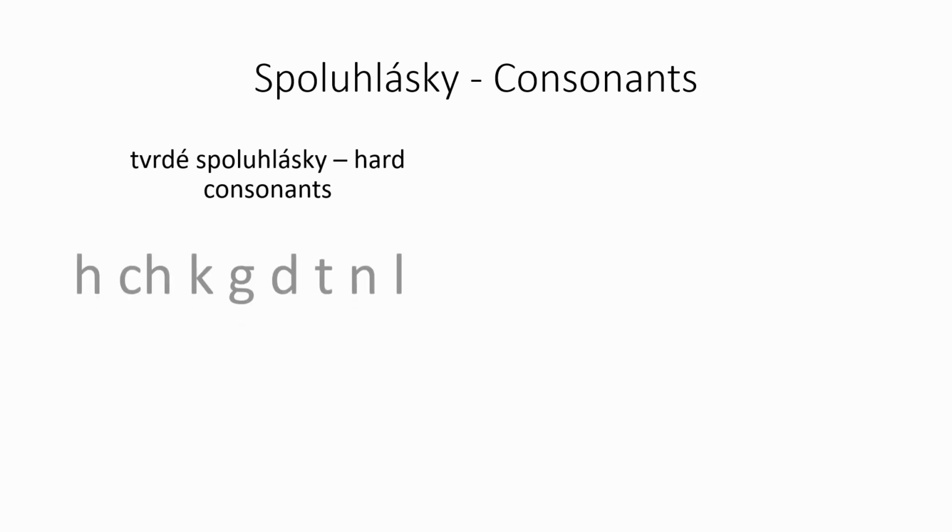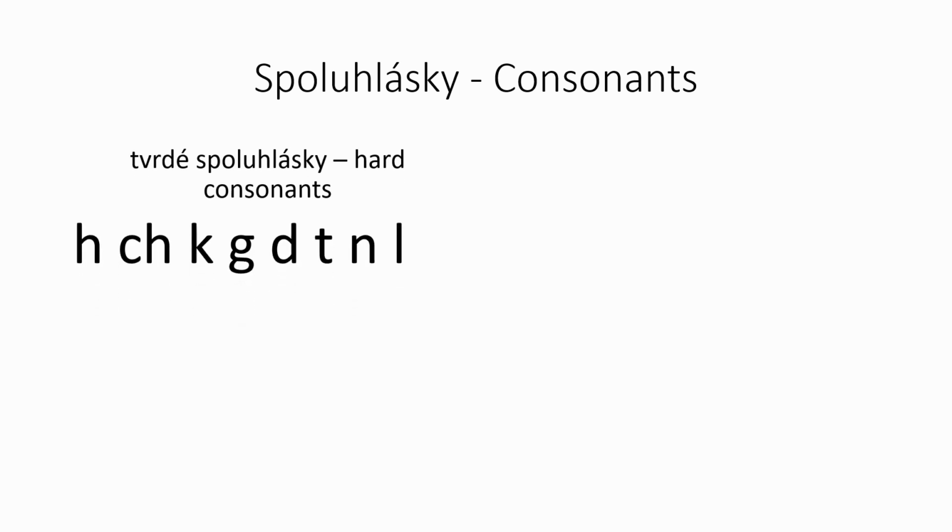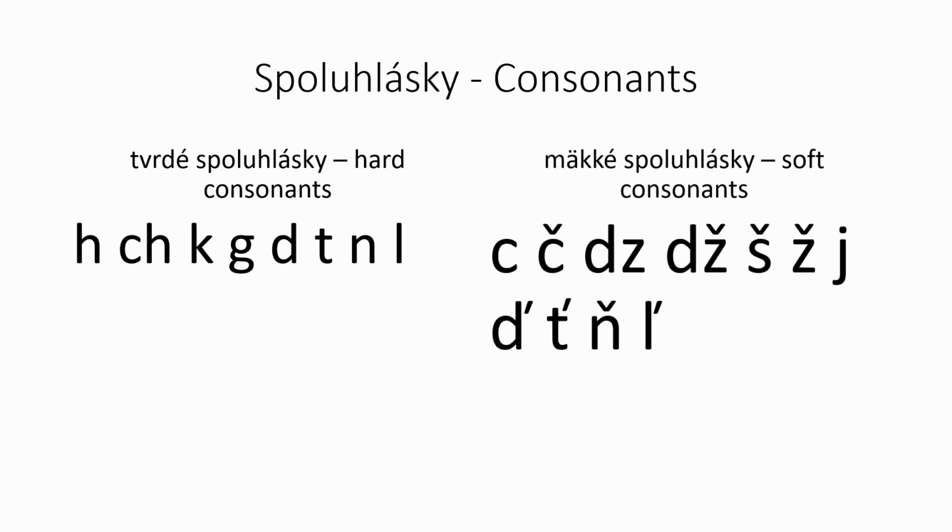Moving on, consonants can be divided into two categories, the hard consonants and the soft consonants. Why do we divide them into these two categories? Well, in the vowel episode, I mentioned that Slovak has two E sounds, the hard E and the soft E. Hard consonants, if they are followed by an E sound, should be followed by a hard E, whereas soft consonants, when they are followed by an E sound, should be followed by a soft E.